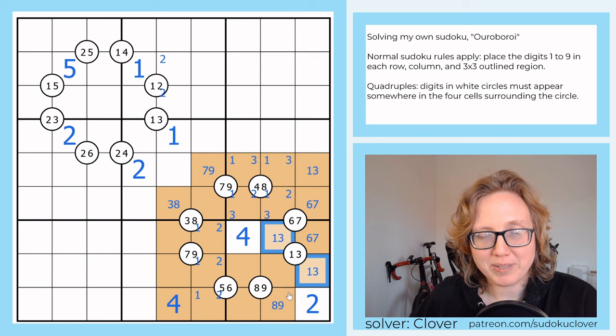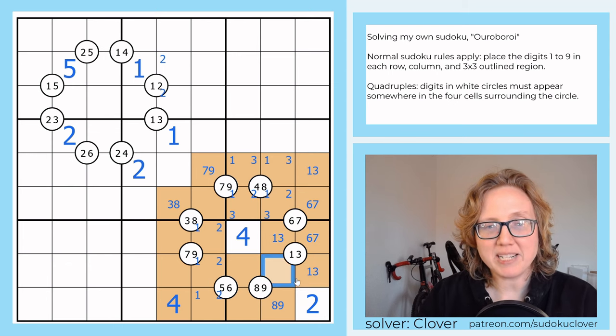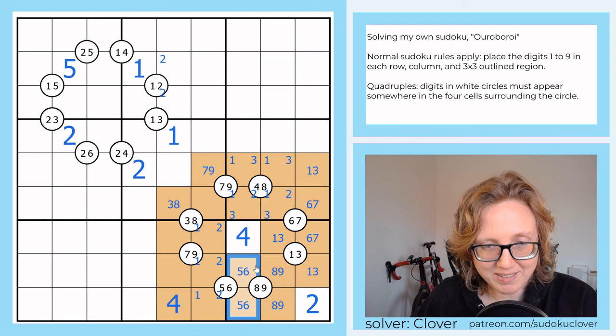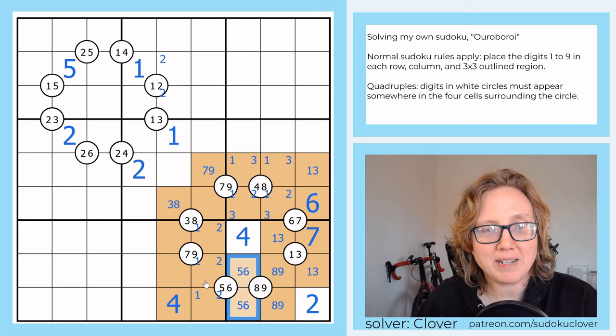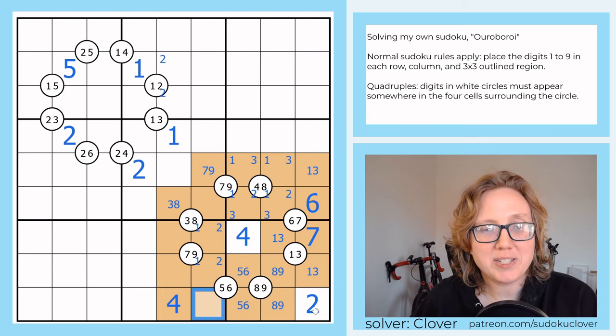Now we have our 1 and 3 here. So this can't be a 1 or 3. It can't be a bonus. So it must belong to the 8, 9 quad. Now we have these two cells to account for. They can't belong to the 8, 9 quad. So they must belong to the 5, 6 quad. That makes this a 5, 6 pair. Therefore, this is now a 7. That's now a 6. Now because this is a 5, 6 pair, this cell can't belong to the 5, 6 quad. It must be a bonus. So it's not a 2 and it's not a 4, so that's our 1.